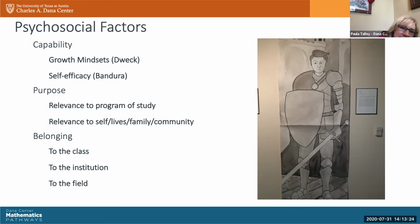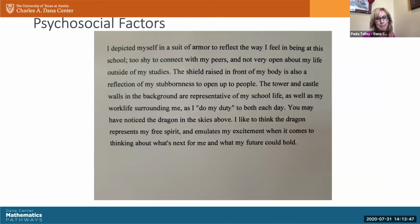I don't know if you can see this. We did a workshop at Pima College in New Mexico, and this was a student's artwork that was posted on the wall there. I'm going to test your eyes. Can you actually read what was written next to it? Well, I don't think you can, but this is the document or wording that she had next to this image.